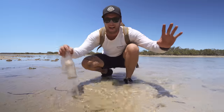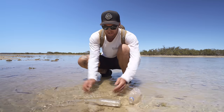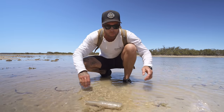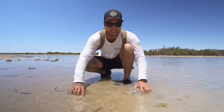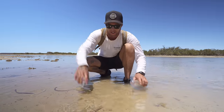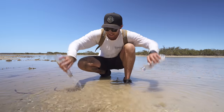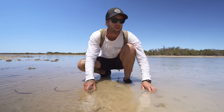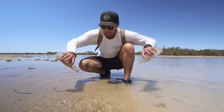Welcome to the playground. This right here is what I'm going to call the playground. This salt water here, 100% not drinkable, but we're going to turn this salt water into drinking water in that hole we've dug over there. We're going to fill these two bottles up. We're going to give them a good clean out, and we're going to start lugging water back and forth from here back to that hole. We're going to fill that hole up with this salt water.